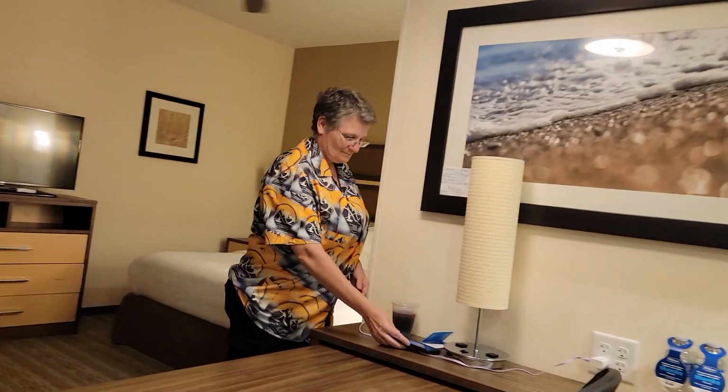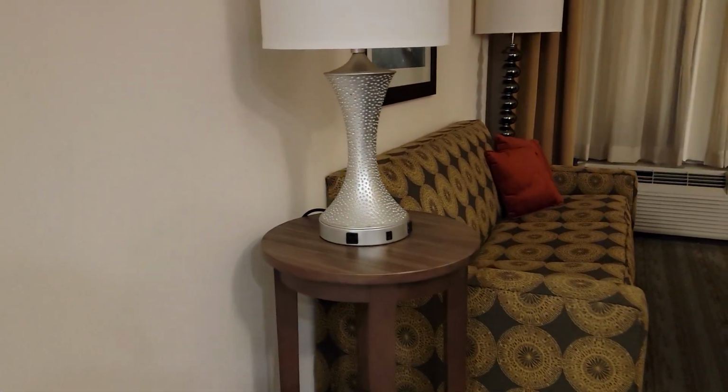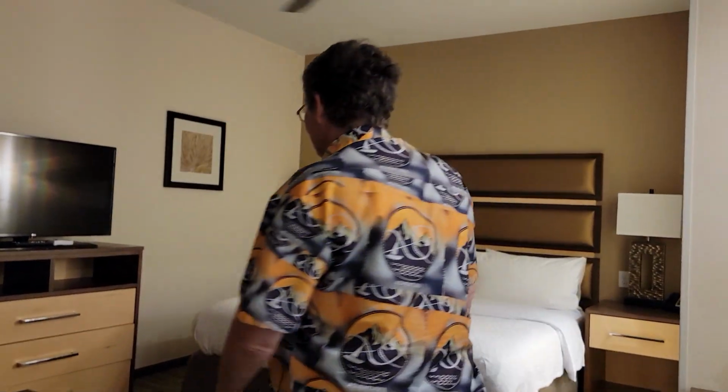We are in the Homewood Suites Room 516, which is on the fifth floor. We're here in Port Canaveral slash Cocoa Beach slash Space Coast. And I'm going to show you our room. So this is an open floor plan. Doesn't have the two split rooms.